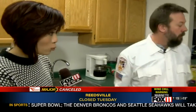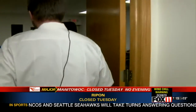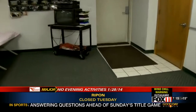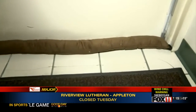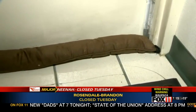Let's talk about doors and windows here. Let's head on out to the main part of the shelter. You have something that's lining the bottom of this door here. Tell me what it is. It's basically a draft inhibitor. What is it? Does it help? It helps. It helps with drafts. It keeps the drafts out from underneath the door, helping to conceal what heat is inside and keeping the cold out.